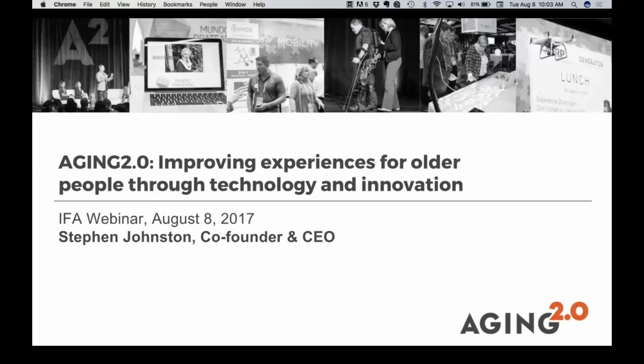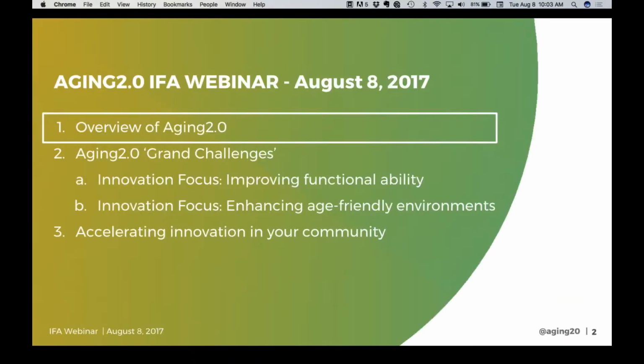So today, I'm going to talk about Aging 2.0 through the lens of the age-friendly environment, and give you a little bit of context to what Aging 2.0 is. And then specifically, I want to spend a little bit of time introducing a new concept we've just launched called the Aging 2.0 Grand Challenges.